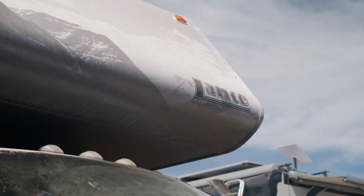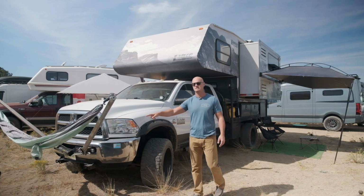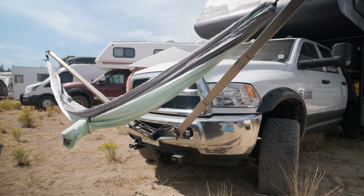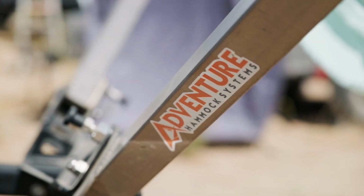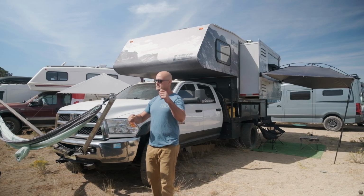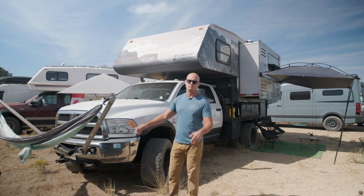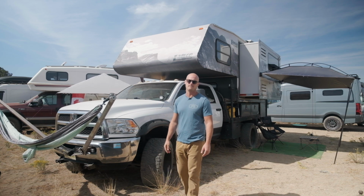We've mated it with a 2005 Lance 981. On the front, we have our adventure hammock system. We love this. We use this from literally Walmart parking lots to beaches. It is the easiest way to get out there and enjoy a hammock rather than trying to tie it up to a tree or find another rig to tie off to. Set it up and deploy it in less than 30 seconds and you're hammocking immediately.